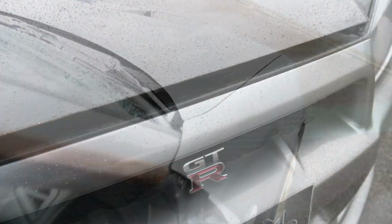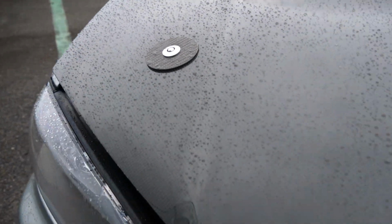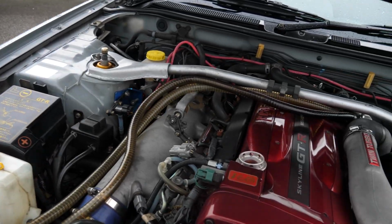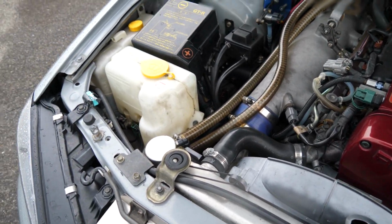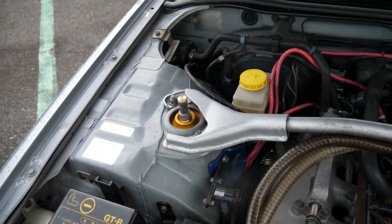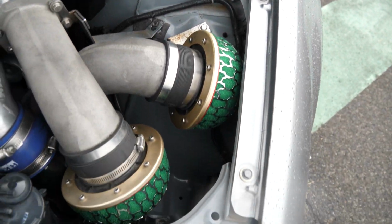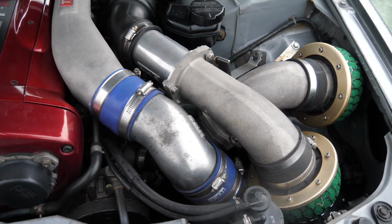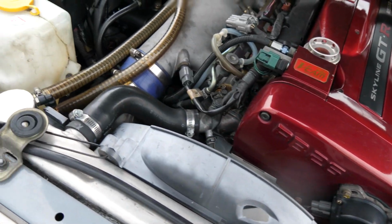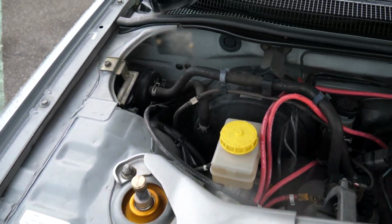So let's do that. We do have these locks for the carbon fiber hood, which, yeah, they actually do have the cam lock type. And here we go, as you can see, it's got plenty of plumbing. Got the nice HKS cone air filters there. Those do really good. Actually had some replacements recently for some other cars that we've gotten, some customer requested upgrades.